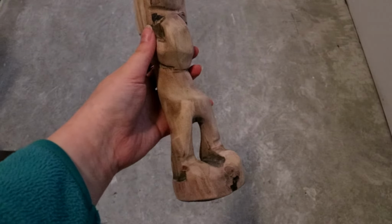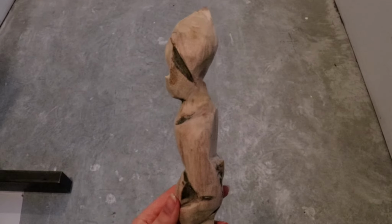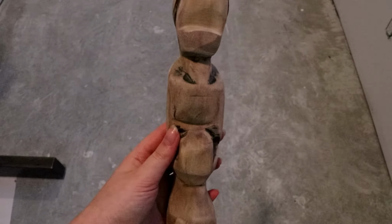So I just was focusing on erasing the original face of the figure and trying to carve in some new odd shapes. I do still think it looks like human, like figure-wise. Like if I looked at it, I'm like, oh, that's a person holding a basket. But I think I got rid of what it originally was pretty successfully, so that's what I did for this assignment. Next up, we had a project where we had to take a pre-existing object and remove it down to its individual parts.